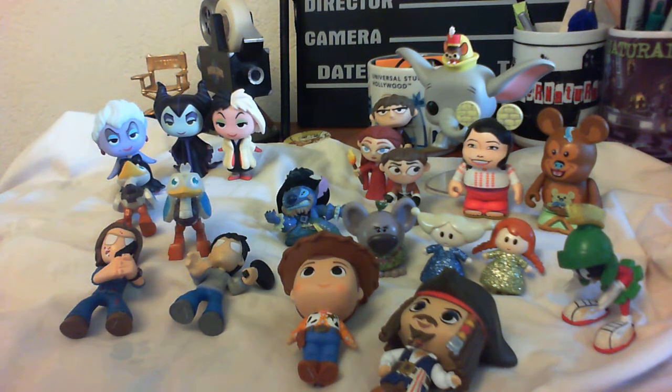I kind of was debating where to put this one because it covers both what I do here and what I do on my other channel, Pop Culture Profits, which is about selling things like this for profit on eBay. So as you can see, this is a crazy collection of small PVC figures, some Funkos, some older PVC figures, Vinylmation, a little bit of this, a little bit of that.